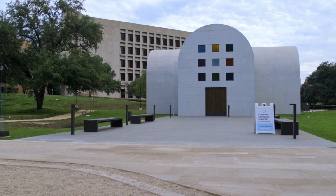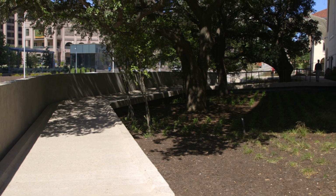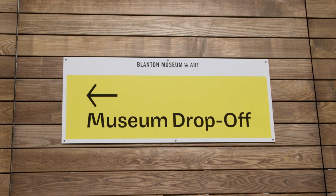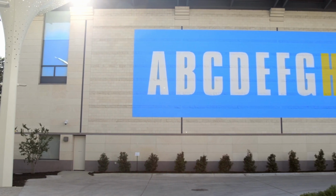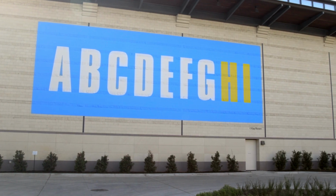The pathway now finally goes around Ellsworth Kelly's Austin, so for the first time you can walk around and see the whole building. The pathway goes along MLK under these gorgeous oak trees that were there and yet we kind of didn't see before and didn't experience. And that pathway is really important because it takes us to a new drop-off that we have, where there is again another work of art. It is a work by Kay Rosen. She has transformed that very large wall into a very welcoming, joyful work of art that is titled High.